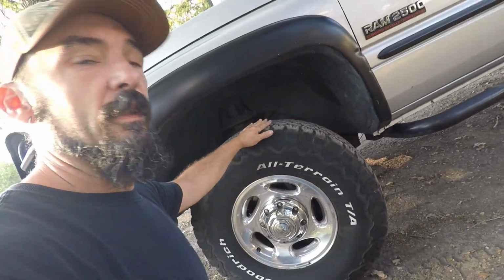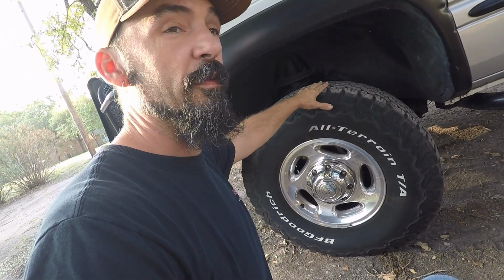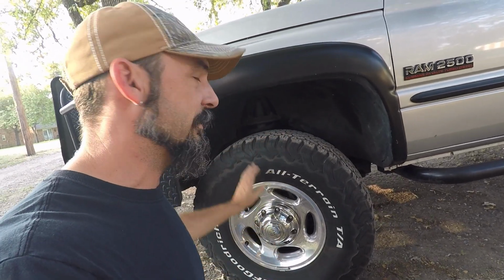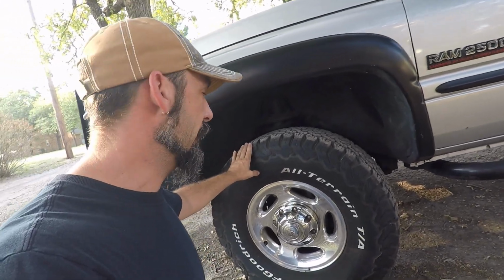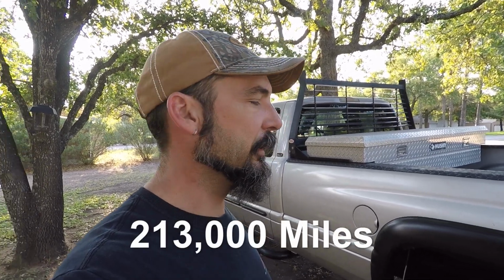I do like to run BF Goodrich tires. They're some of my favorite tires. I've used them quite a few times. They last a long time for me, and I put them through hell, I can tell you that. So the original owner put about 88,000 miles on it when I got this truck, and I have put quite a few miles on it working it. It now has 220,000 miles on it.